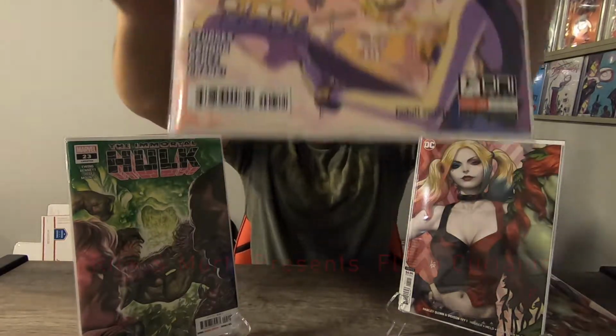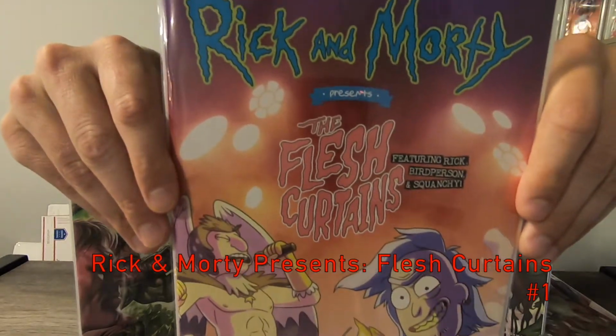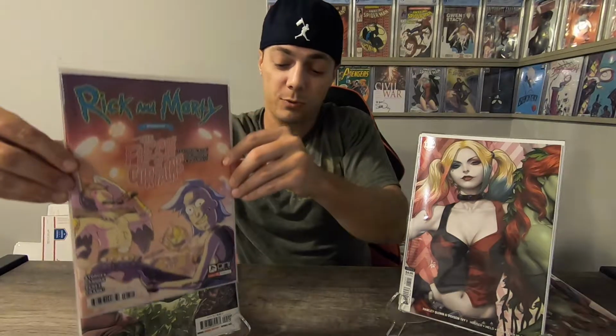Now the other books I picked up, start with Independence. This is Rick and Morty Presents. These come out quarterly. So today is the Flesh Curtains with Rick, Birdman, and Squanchy. And these are really fun to read, and I got high hopes for it. I'm hoping it's a pretty good one. Be pretty tough to follow up Mr. Meeseeks from last quarter.